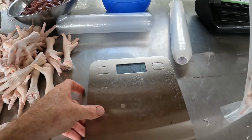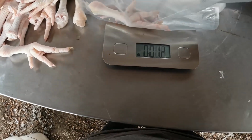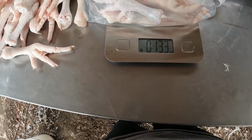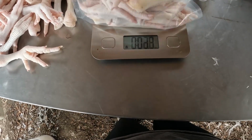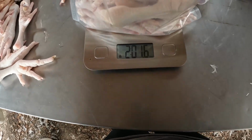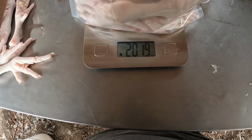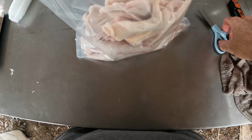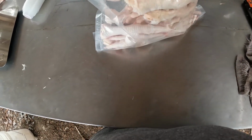Turn the scale on. Alright, we're going to set the pounds. And we fill it up until we hit 2 pounds. There we go. Close enough. A little bit over is better than under. Go over here, and cut a little bit of the extra off. I gave it too much extra.